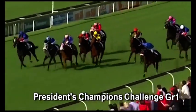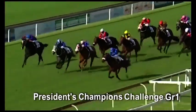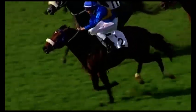But it's Wiley Hall on the stand side, half the deficit, no worries. Majmu tries hard in the closing stages. Wiley Hall, Majmu tries hard, but she's not going to get there.